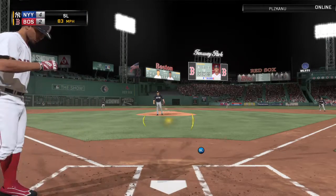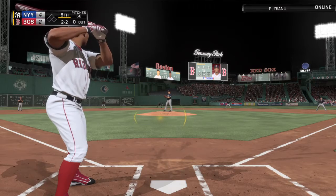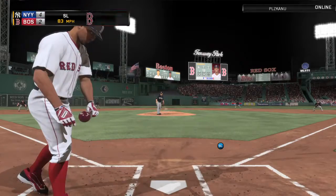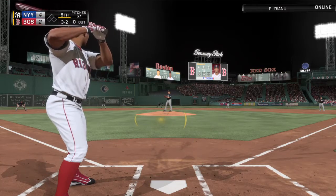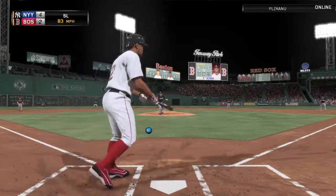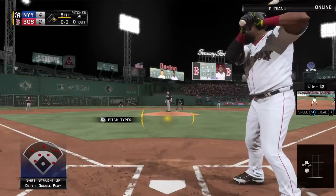And a slider runs away from him there, and the count levels at 2-2. And this misses, so that'll fill the count at 3-2. And that one misses, so the leadoff man will head down to first on ball 4 to start the bottom of the 6th.